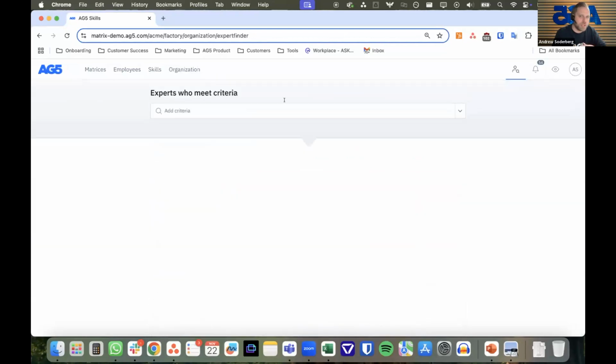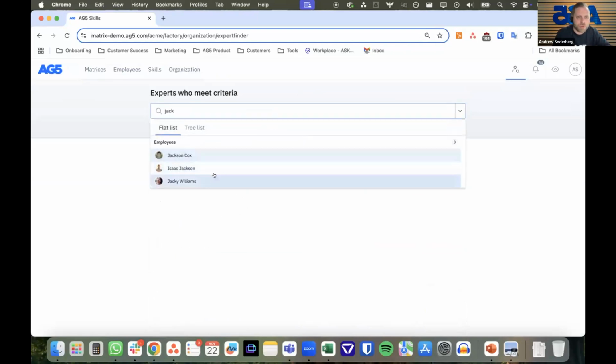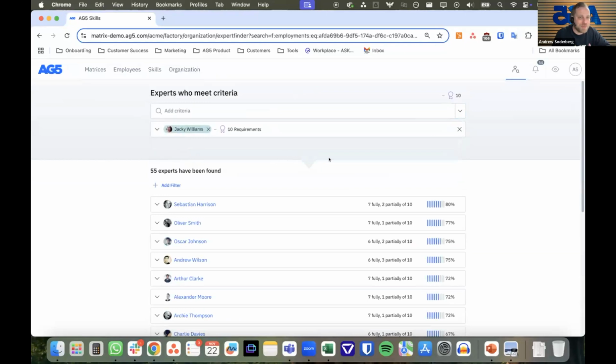We can also use this to replace a person. So we could see that Jackie was our expert. Well, shoot, what do we do if Jackie's gone? Who's most qualified to replace Jackie? And at a glance, we can see that. We can add filters to this. We can say, well, that's great, but they've got to be in green shift. There we go. Once the data is in AG5, you'll be able to use Expert Finder to get a great deal of insights about who the right people are.